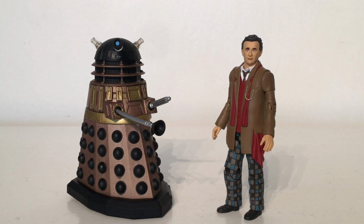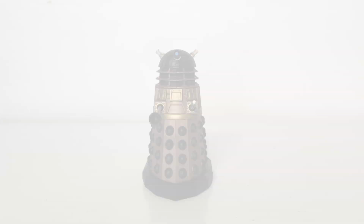And here we have both the 7th Doctor and the Axis Strike Squad Dalek out of their packaging, and they both look absolutely fantastic. Now, these particular figures are just direct repaints of previously released Doctor Who figures. However, we get a fantastic 7th Doctor variant that is based on his appearance from the 1996 TV movie, and a really nice Dalek variant.